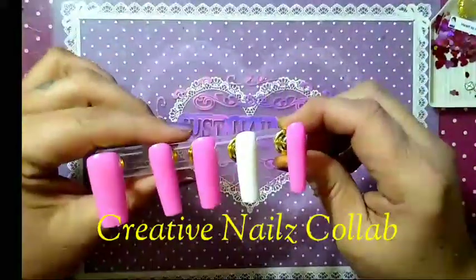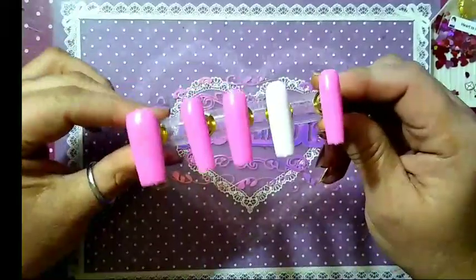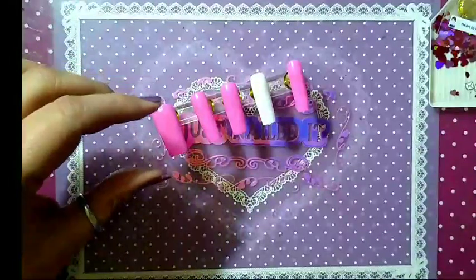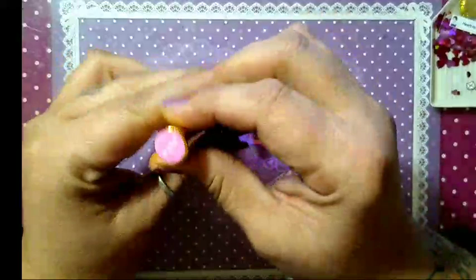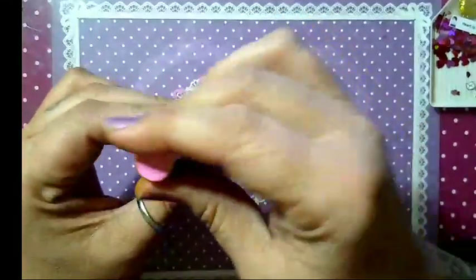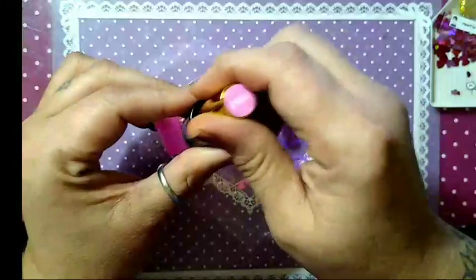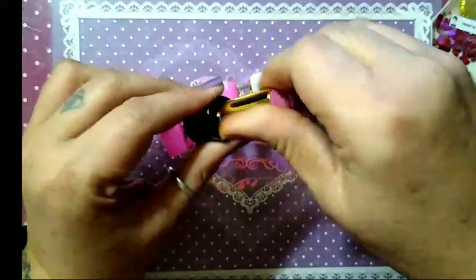I am going to be doing this set of nails right here. We got this In Your Face Pink by Beauty. Let me find it. This is number P364. I don't think the camera's caught up with me yet. There we go. That is a beautiful, beautiful pink. Love it, love it, love it.